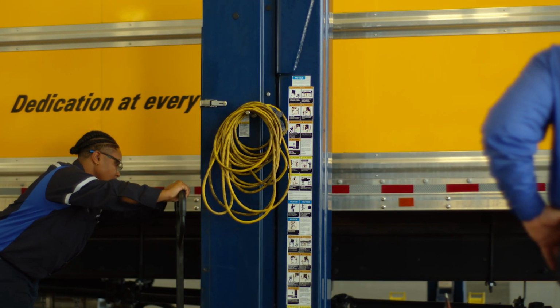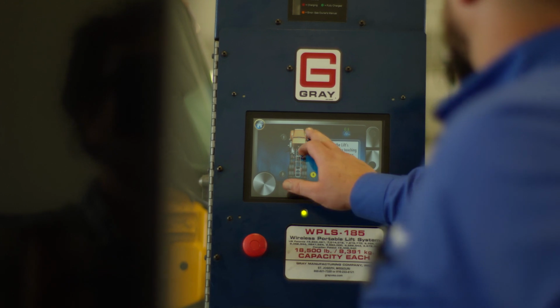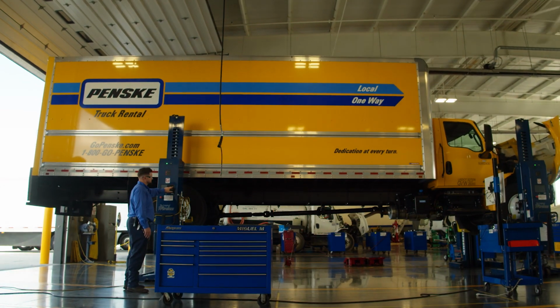We're working on this new thing called augmented reality. It's virtual reality. You put on a mask, they're able to train on the spot. They keep everything up to date, everything maintained. So when you think about working for Penske, you can think of all the tools they're going to provide for you. It's just going to make your life as a diesel technician easier.